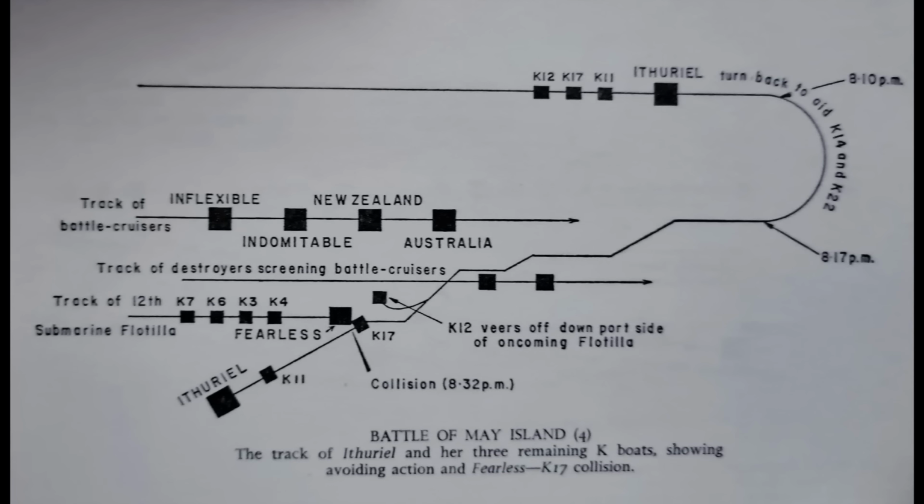She decided to take a wide turn to pass south of 2nd Battlecruiser Squadron, which she was aware was coming up behind them, only to almost immediately run headlong into the Australia, as somehow the battlecruiser formation was now off course to the south by almost exactly the same amount that Ithuriel had allowed from the original course.